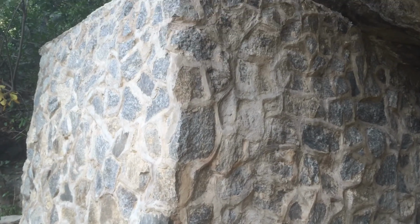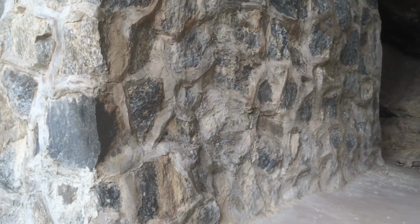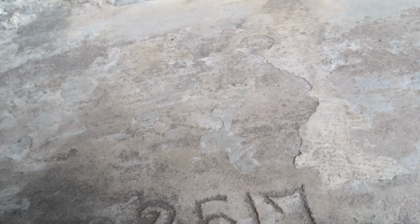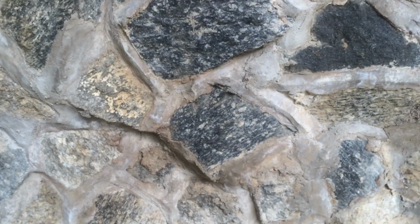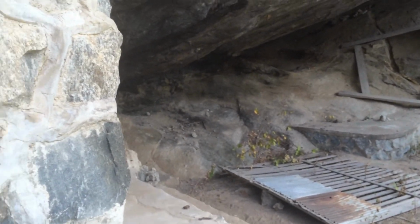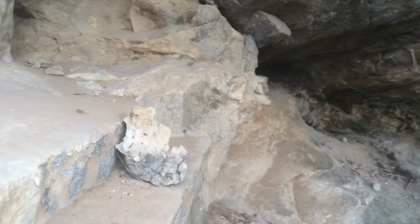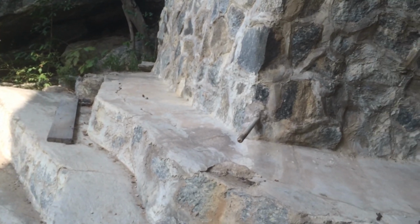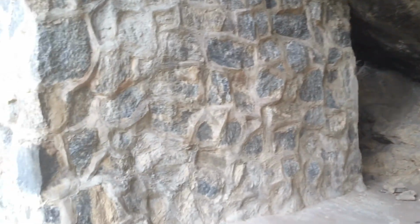Closer look at the cistern. Built very well. Now, let's see if I can find that date. I remember seeing one here before. Oh, there it is. The Thai date is 2517. The current Thai date is, I believe, 2558. I'm almost certain of that. But anyway, that date makes it 41 years. So it really hasn't been here that long, but I don't think it has been used for a very long time.